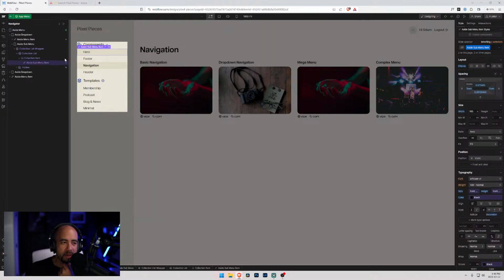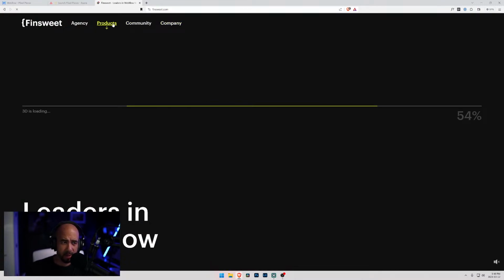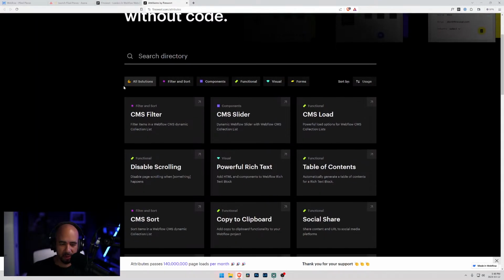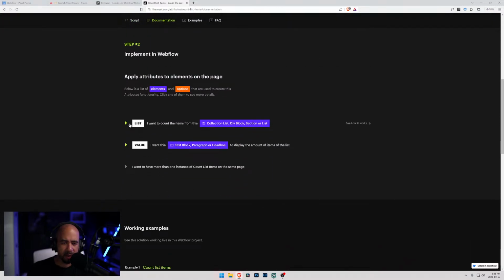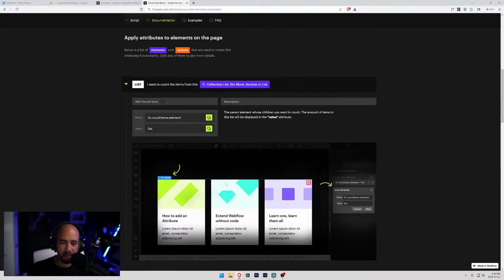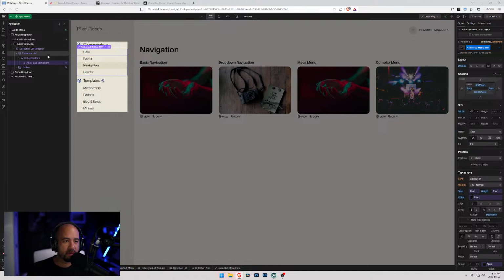One thing that we do need here is to be able to get the actual number of items in the collection. Let's do that one now. I think we'll use one of these attributes. I think there's a count list items right here. How do I use this one again? I want to count the items in the list and then input the value in there. Okay, so that should be pretty straightforward. Let's copy this script. Famous last words, should be pretty straightforward.